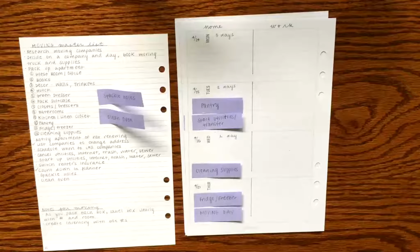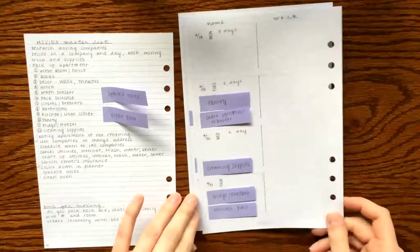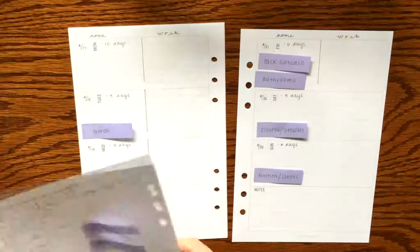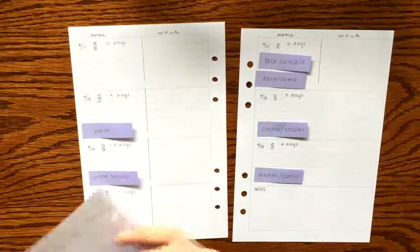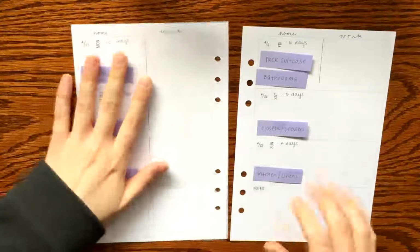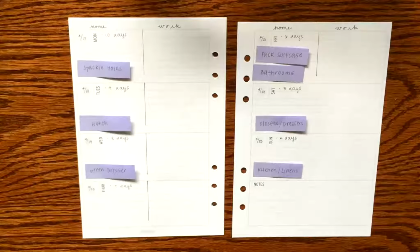So I think what I will plan on doing is spackling holes pretty far in advance, because as soon as we take our decorations down, which is happening this weekend, I can spackle. So I'm gonna do that all the way back here, 10 days before we move, so that it's done.